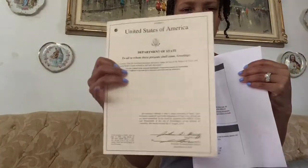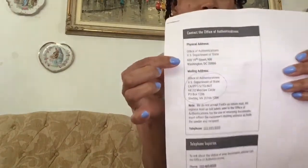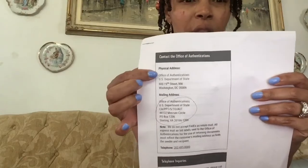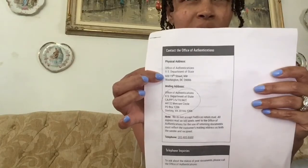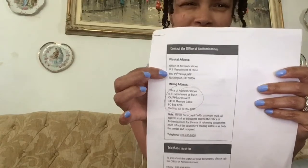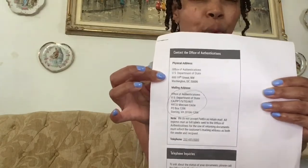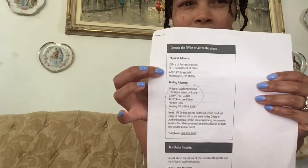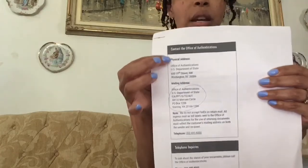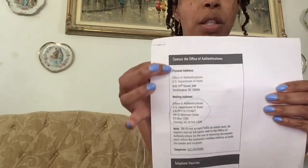So this is going to basically be your next to last step as far as getting your documents complete. You can either take it in if you live in the area. This is the physical address of where you will take the documents. And from my understanding, there's usually a 3-day turnaround for that. And you have to be careful because the walk-in hours are really funny. It's 8 to 9. So you can't just walk in anytime between 8 and 5 like a regular job. You go between 8 and 9, and they only do walk-ins within that hour. So you have to be on target with that.